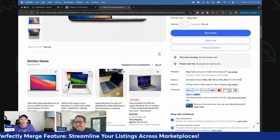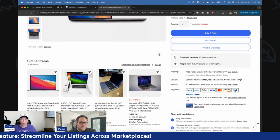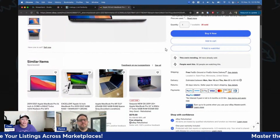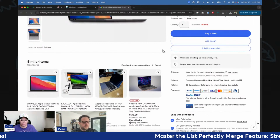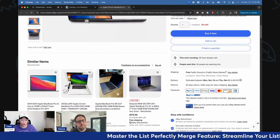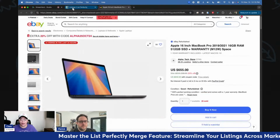And so yes, definitely we're going to go through that other option there. So that is incredible that we don't need to do that anymore. Very exciting news, Patrick. So here you have it.